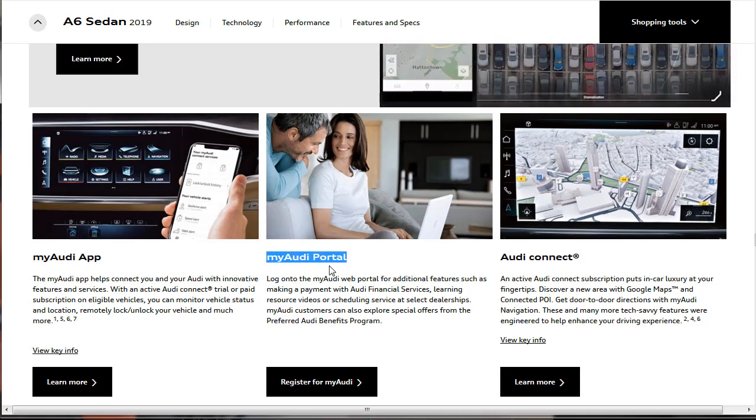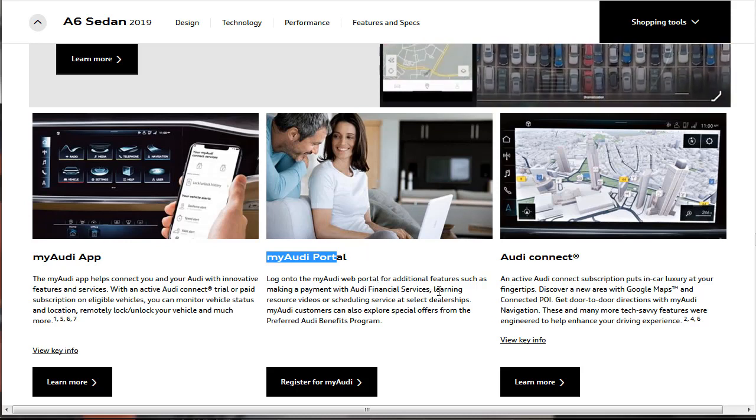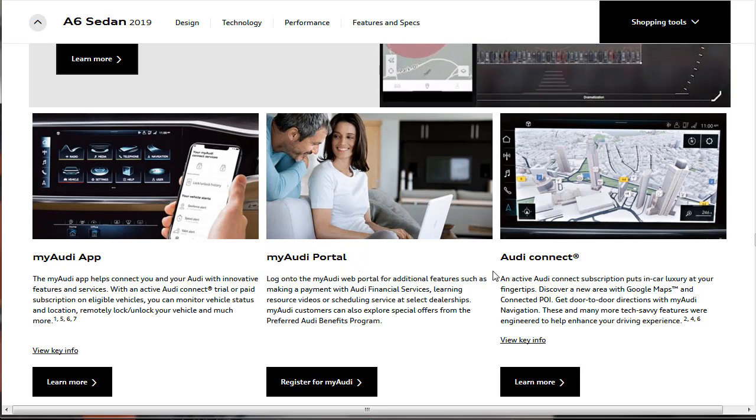And then over here, there's the My Audi portal. So yeah, Audi Financial Services, right? So you can pay your bill, right? They want you to pay your bill. They're telling you right there. Make sure you pay for the car.